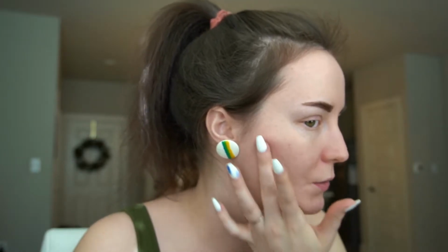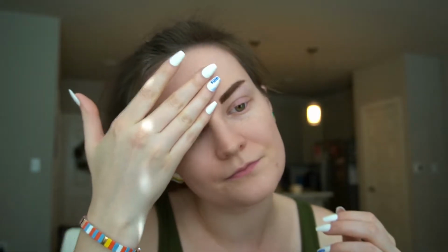I do think it kind of evened out my skin tone a little bit, just a little. It's a really, really thin formula, so if you were to use this as a BB cream, I feel like you'd need a lot of it in order for it to do anything. But it does kind of look like my skin is just a little bit more evened out, I would say, especially on my forehead. Almost like I put on a nice smoothing primer.